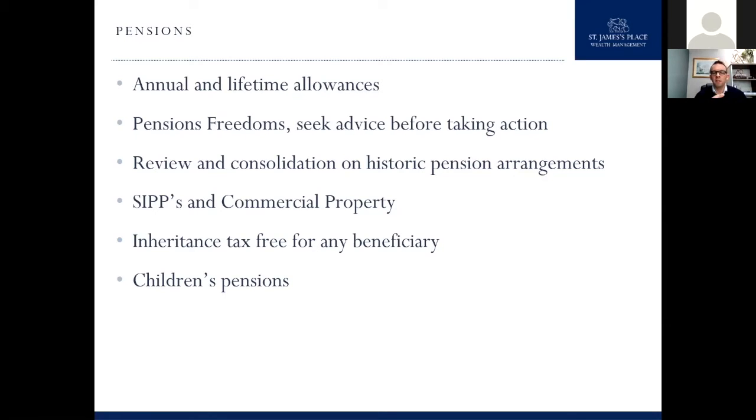So there's plenty of scope for most people to really make use of the pension rules and benefits without getting to the point that it becomes punitive. Pension freedoms. What do I mean by that? So we've talked about putting money into a pension. I'll talk to you in a moment about what you do when it's in there. But ultimately, what happens at the other end when you do look to try and access some of the money?